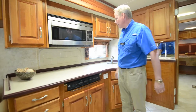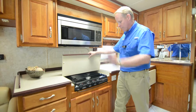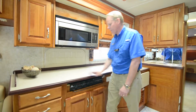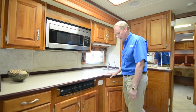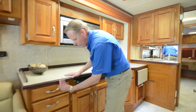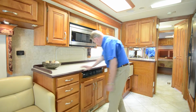Coming on over into the kitchen, we have our Sharp Carousel convection microwave here, which is in really nice shape. Down here we have our cooktop, which is in absolutely perfect condition. We have the Corian countertop covers for that. All the countertops are in beautiful condition. I don't see any chips or deep scratches or anything like that. We've got storage down beneath the range. We have a bank of 4 drawers right here, and all of them work great.